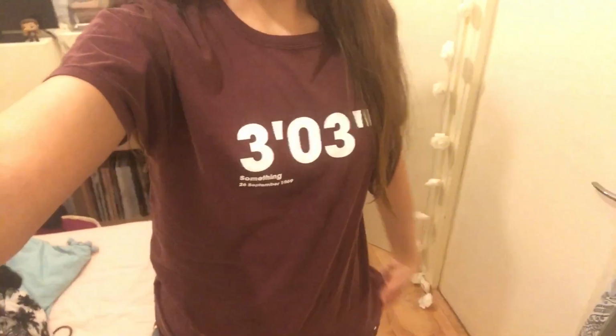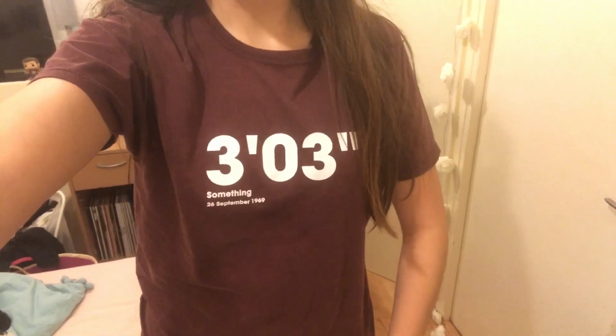So this is the top I got from the Abbey Road shop. I'm really happy because it's George's song. George is my favourite Beatle, if you couldn't tell, and I finally have a top that marks the 50th anniversary of Abbey Road, and I'm really happy I've got it. It's perfect. I love it. I love it so much.